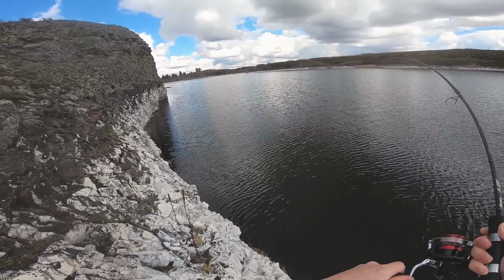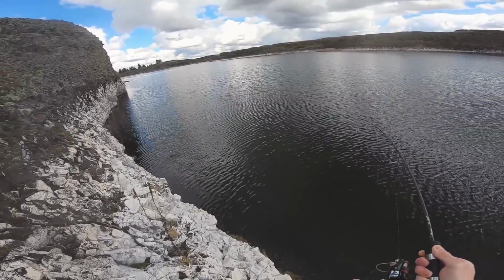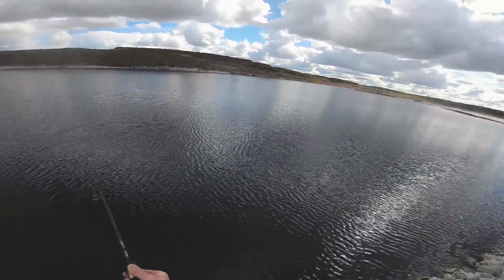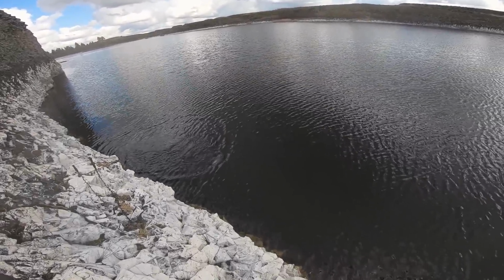Oh no, don't go in the water. I mean, don't go in the rocks. He's a good fish. That's a really good fish. And I'm fighting him on my ultralight rod. Oh, that's a beautiful fish. Let's go.